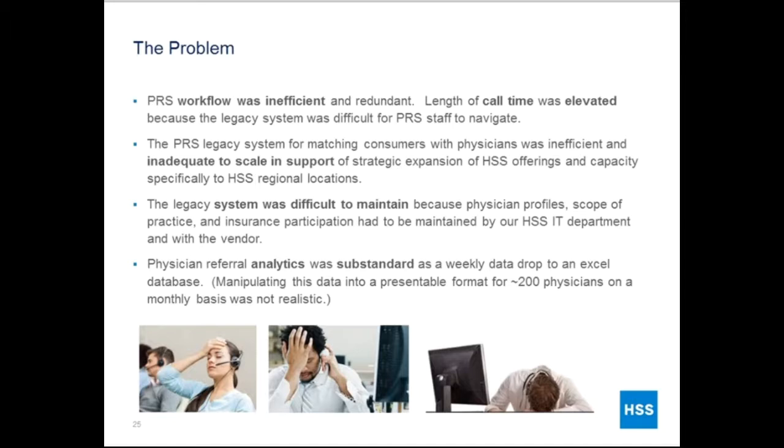to scale in support of its strategic expansions that were happening at HSS, specifically with location searches. Several of our physicians were going into regional locations closer to where patients lived, and we wanted to make that convenience part of the experience. When patients called us for a physician, we wanted to offer that, and the legacy system did not allow us to filter on physicians by locations, as well as some other expansions that were happening at HSS.